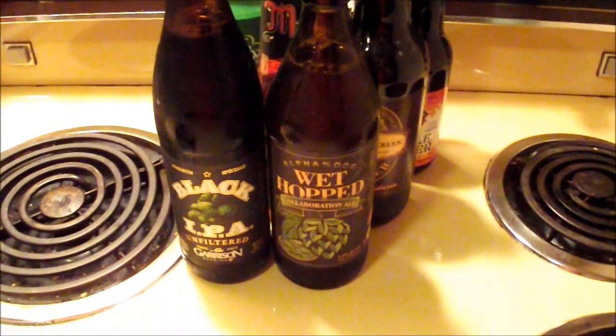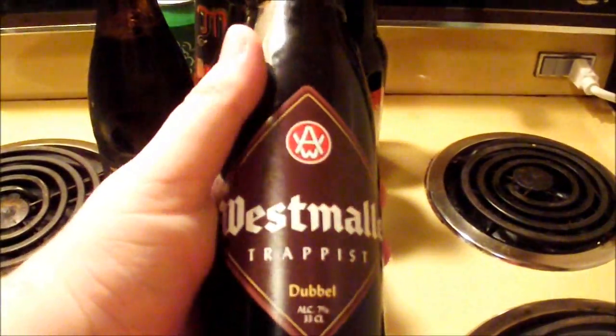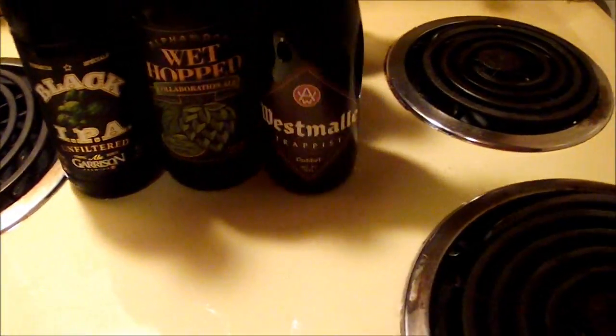Alright, so the three beers that I managed to get him to pick up for me at the Premier Wines and Spirits are Westmalle Trappist Double, and one of the other Trappist breweries from Belgium. So I've never had a double style, so I'm really looking forward to trying that one.